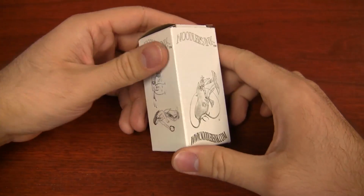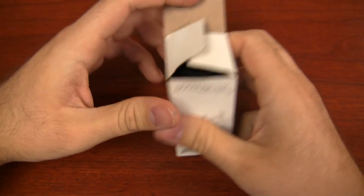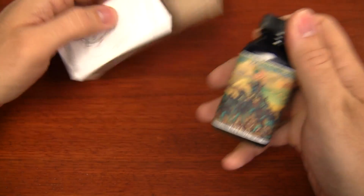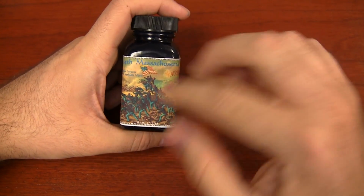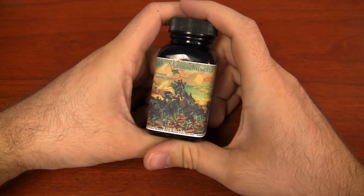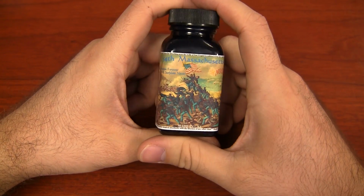Noodler's 54th Massachusetts is standard price, Noodler's bottle, $12.50 for 3 ounce, which is pretty darn good value as far as fountain pen inks go. What's really exciting about this ink, aside from the label and the history and stuff, which is pretty cool, is the fact that it is a really quite a permanent blue-black ink.